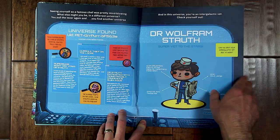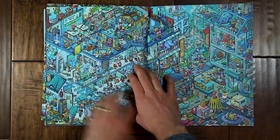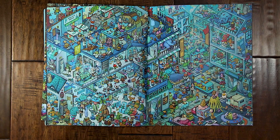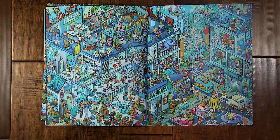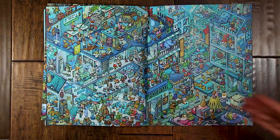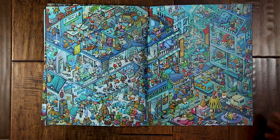Here's the guy that you're trying to find, and then you go to these sweet, sweet images. Now, all the pictures here by Maria Tiarina, I hope I'm pronouncing that right. Maria Tiarina, really cool stuff. You can just see this is a lot more complex than the last book. There's so much stuff going on in here. There's lots of fun things to look at, and the characters and everything are just zany and bizarre.